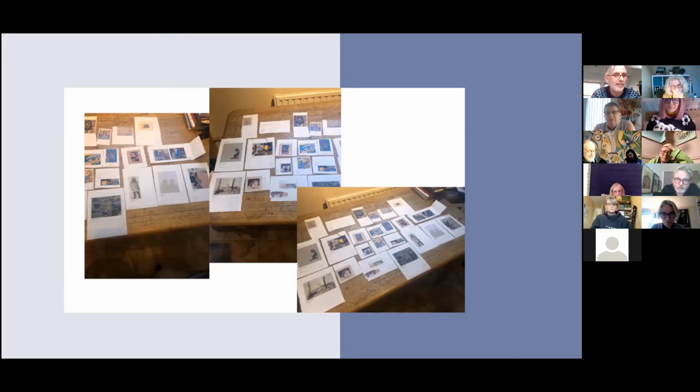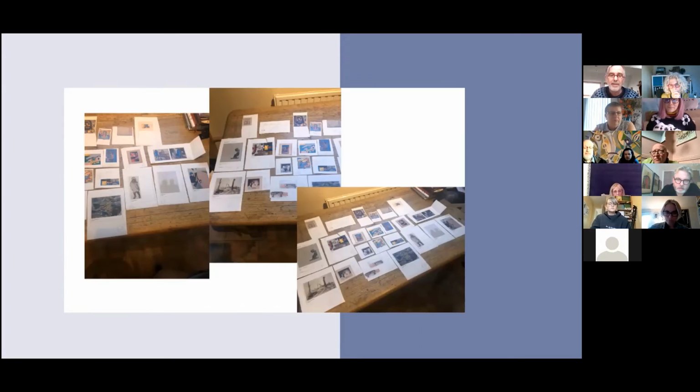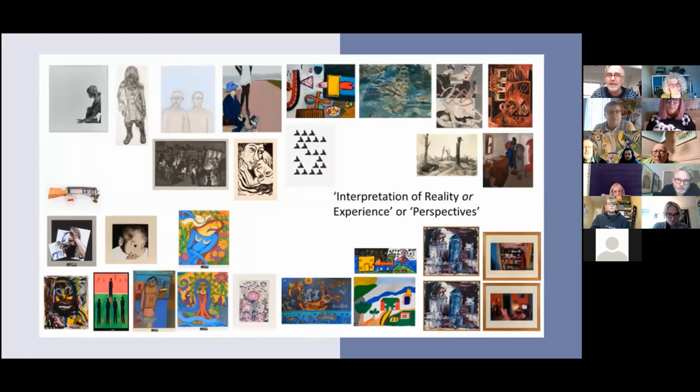I don't know if I could ask Corinne and Angela, if they're happy to, to say a little bit about how they came from that to start honing their work down into these areas. How did you come to pull together these works, and why did you put them in these groupings? Angela, are you happy to say?